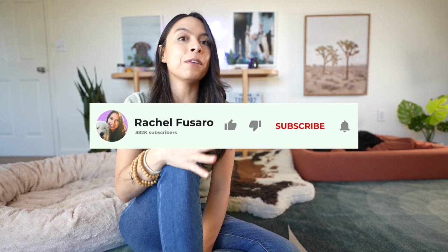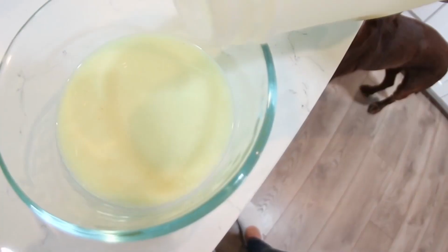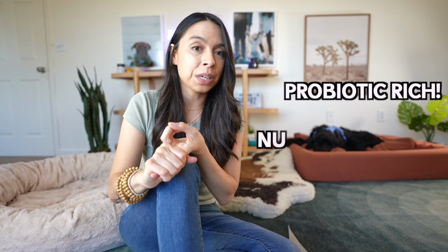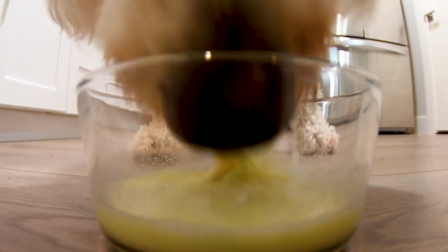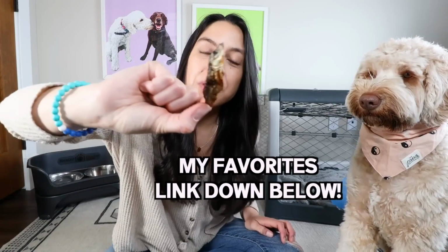First and foremost, one of my favorite things to add is going to be raw goat milk or raw goat kefir. And the reason I love these is they are probiotic rich, nutrient dense, and they're full of healthy electrolytes, which are all excellent for our dog's overall health and well-being. So instead of just adding plain water to the bowl, which you can because it's essentially free or very, very low cost, when you add something like a raw goat milk or raw kefir, you're giving them a little bit of a nutrient punch.